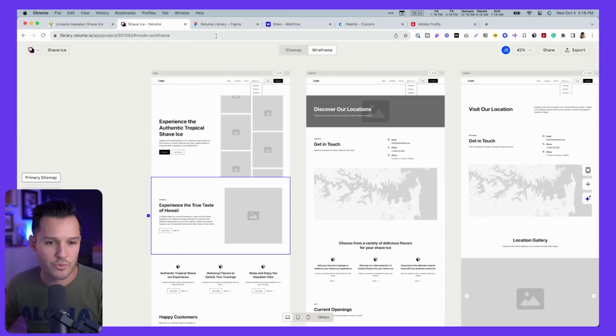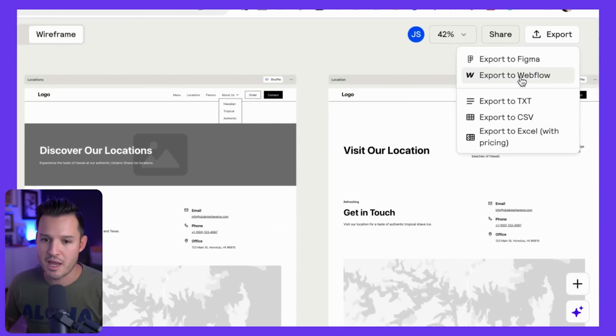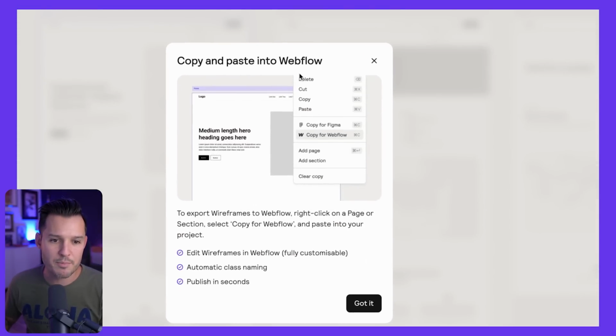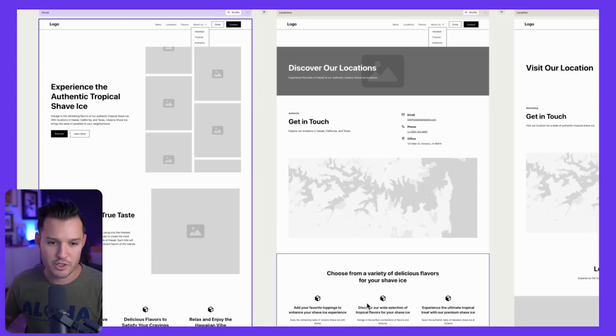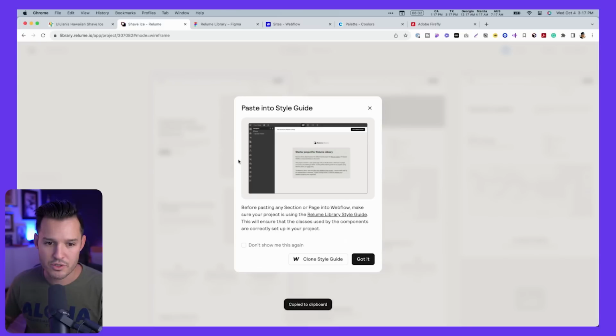Okay, so I'm back here in Relume, and I have my site built. I love it. I'm going to go up to export again, but this time I'm going to export to Webflow. And here's what it's going to say. Make sure that you copy and paste into Webflow. Okay, so to export wireframes, right click on a page or section, select copy for Webflow, and paste into your project. Got it. So this means we can right click on this and copy to Webflow.